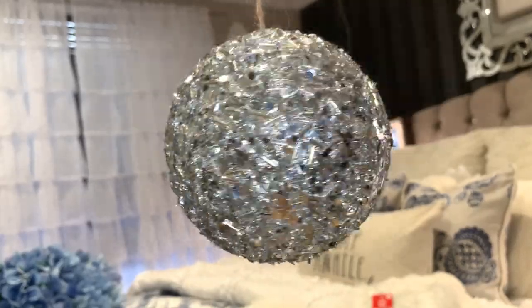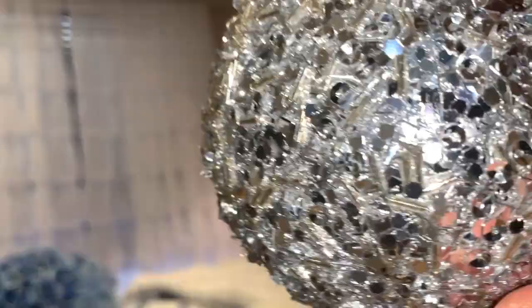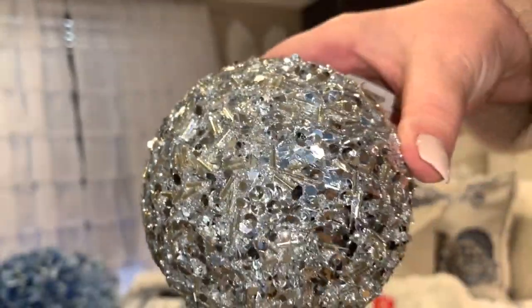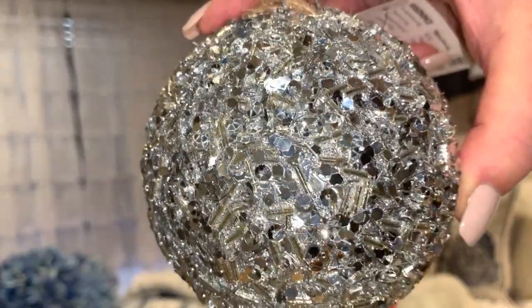So here are the silver ones. I picked up two of these as well. I absolutely love these guys, and at just $5 each, I thought they were so affordable. They remind me of something that my overseas friends would purchase at Z Gallery.